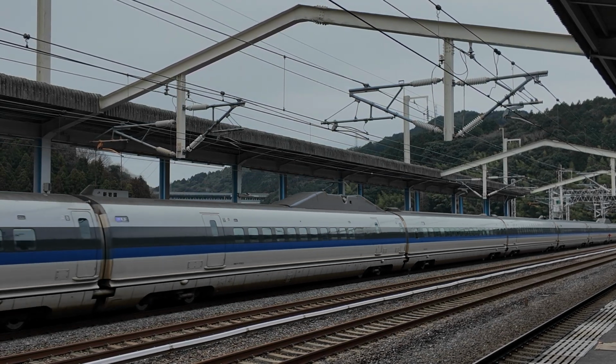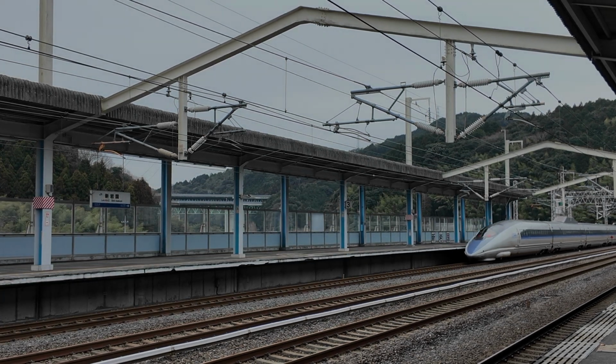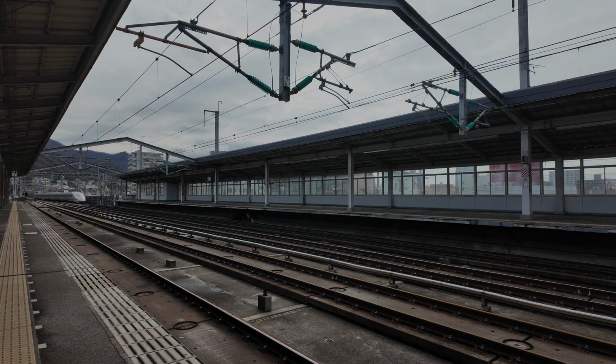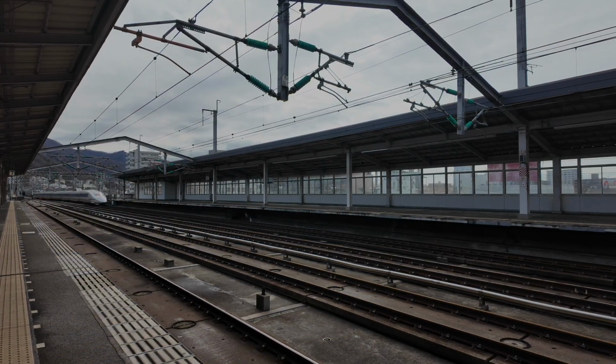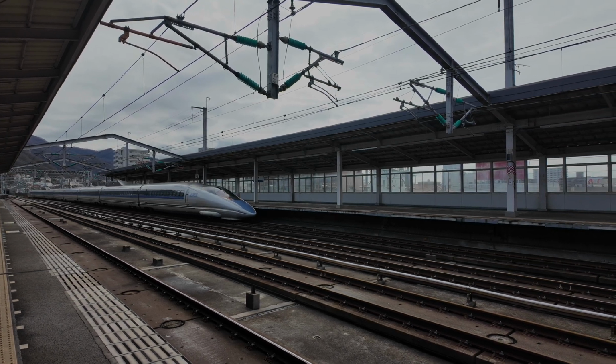It was the first Shinkansen to run at a speed of 300 kilometers an hour, and for a time, a service between Hiroshima and Kokura was actually the fastest start-to-stop service of any train in the whole world.